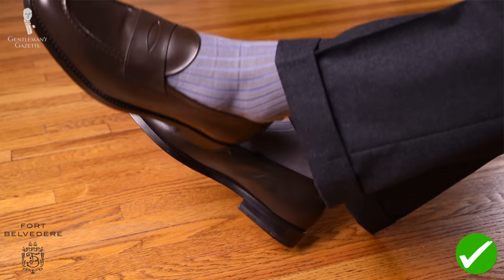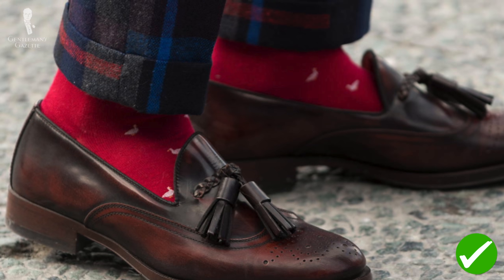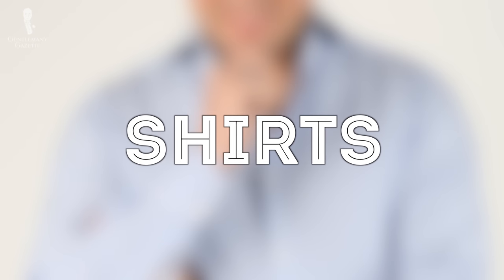You could, for example, wear socks that just had shades of blue or red on their own and not paired. And you could incorporate other accent colors as well. As with any outfit, just be sure that things are overall working harmoniously together and not fighting for the viewer's attention. Let's move now to shirts.